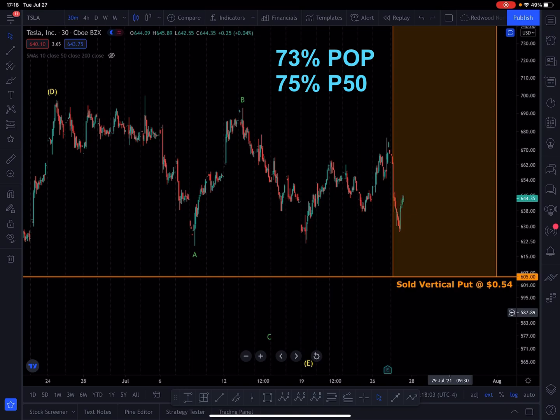I've always had my eye on Tesla for these vertical put spreads because the deltas at open were like 15 and 13 for the 605 and the 600. That's really good in comparison to some other stocks. When I do a vertical put spread on other stocks, instead of the 15 delta, I might be as high as the 20, 25, or even 30 delta to get a decent amount of money. But with Tesla, I can get way out there at the 15 delta for a weekly vertical put spread, and that's pretty good in my opinion. So that's why I always keep an eye on Tesla.